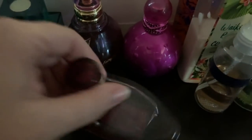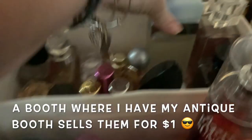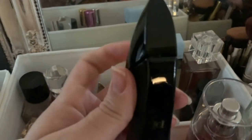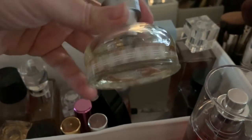And then over here, these are some of my little knockoff perfumes. And these are some of the more expensive ones. This is my favorite, Dolce & Gabbana Light Blue. And then this, oh my gosh, I love it, Carolina Herrera Good Girl. And for Christmas, my mother-in-law got me this Burberry Weekend one. That one smells really good.